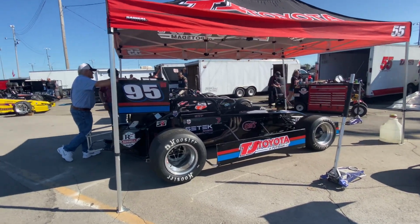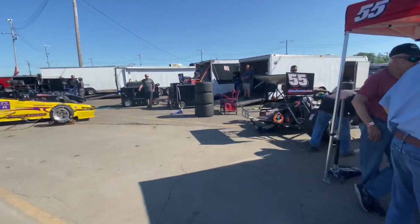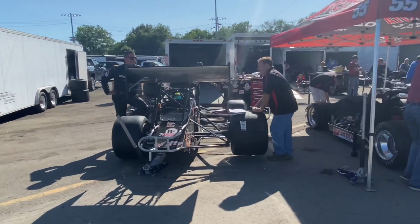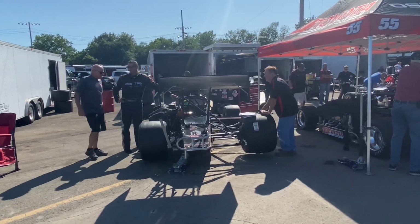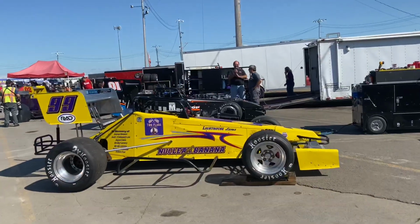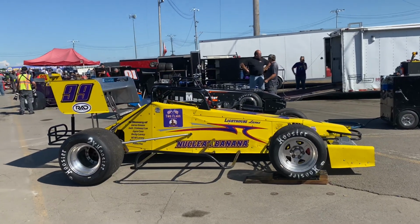Keith is back. Keith Champagne's back. He's over here. I think this is the first time Keith's been here this year. And there's the 55 of Keith Champagne. There's his dad, Eddie, right there. Eddie used to race go-karts with my brother Richard years ago, so that's kind of cool. So nice to see Keith back.